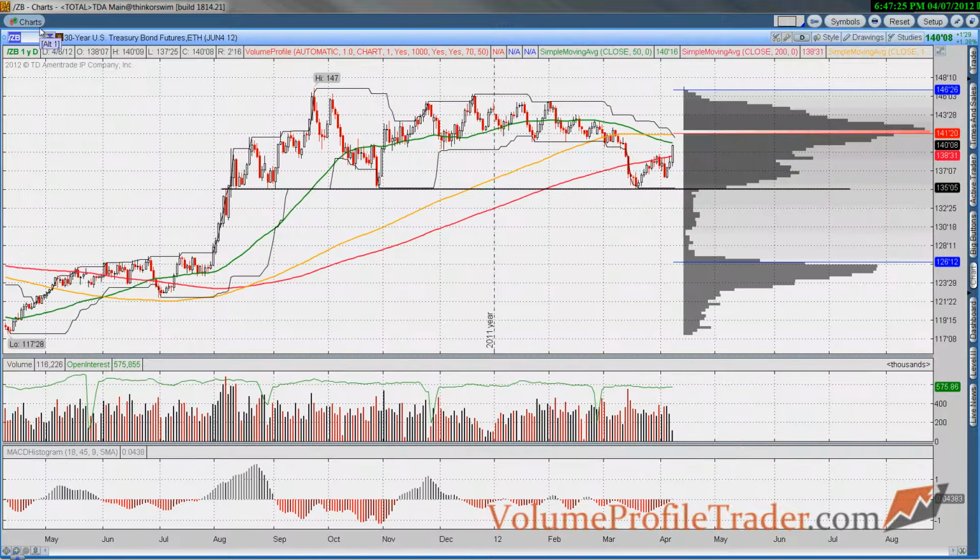The 30-year looks like it wants to go retest this point of control. We'll see what it does when it gets there, but this is a pretty nice reversal off of a very defined level. Look at the volume between where we have bounced and down to, call it 126. There's nothing. It would slice through this volume as far as price. So that's just something to be aware of.